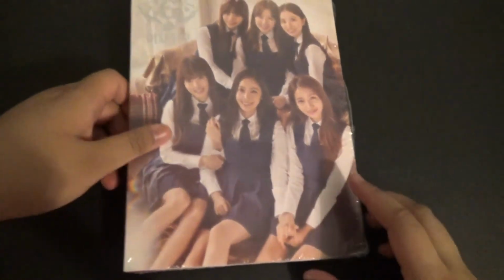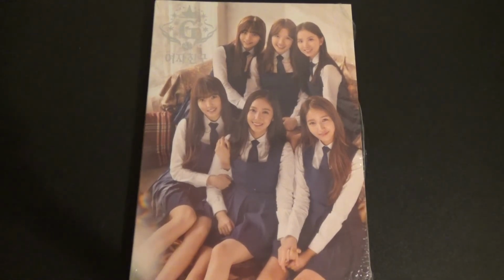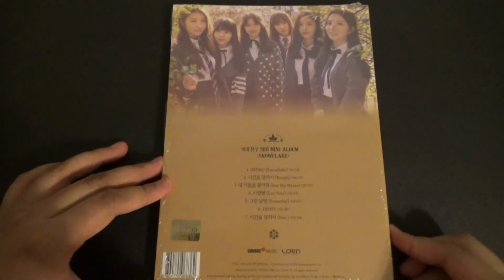They're kind of tied right now because Red Velvet is gonna have a comeback, and I feel like I'm gonna love it. So unfortunately, they're number 2-ish, GFriend, until their next comeback. This is Snowflake. Really pretty. I like this photo book also.